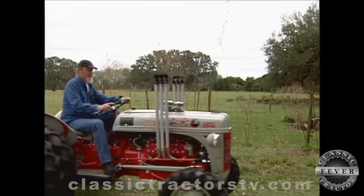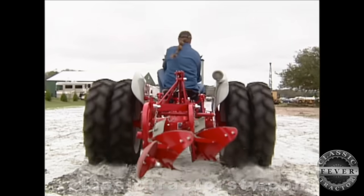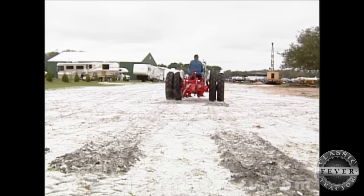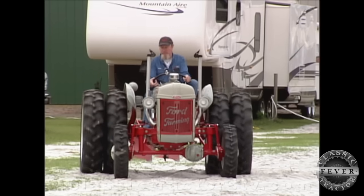This is also a '52, last year for the 8N. So, kind of fun to drive? Yes, it's a hoot to drive. It's not a fast tractor, it's just very quick. When you jump on it, you need to have it pointed in the direction you want to go.